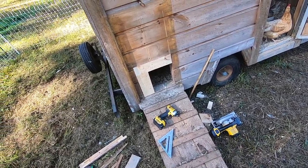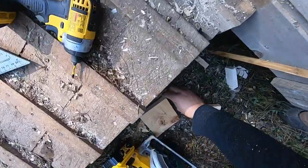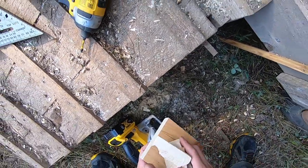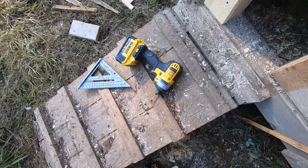That's gonna be the most time consuming part right there. All right. Get our mess picked up.